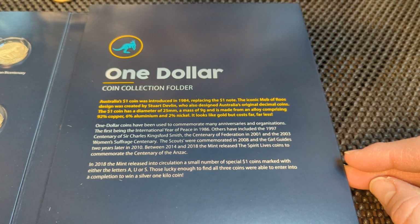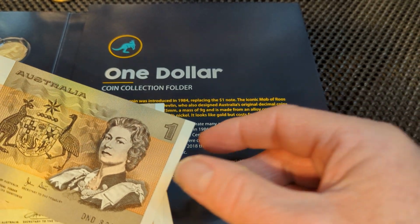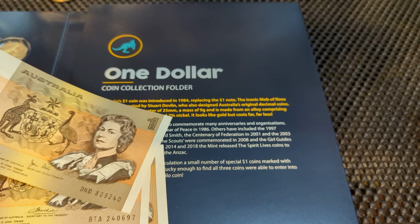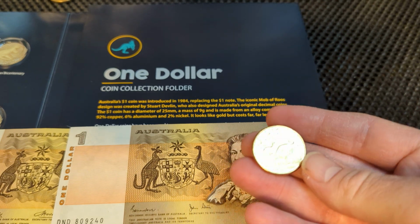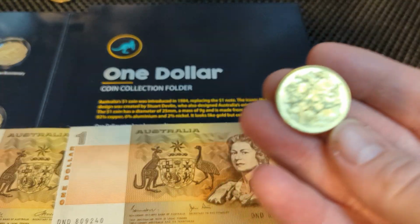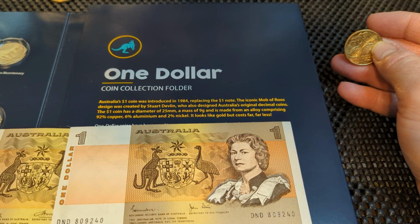Australia's $1 coin was introduced in 1984 and replaced the $1 note, which I have a couple of here. The old man had a couple of coins, so we'll definitely look at them over the next couple of videos, and he had some notes floating around as well. That's the old $1 note, and it was replaced by the kangaroo $1 coin in 1984, almost 1985. That's when they really came through, and it was designed by Stuart Devlin, who also designed Australia's original decimal coins.